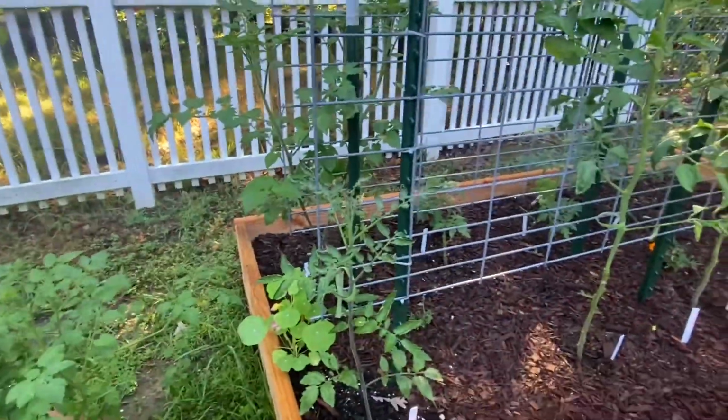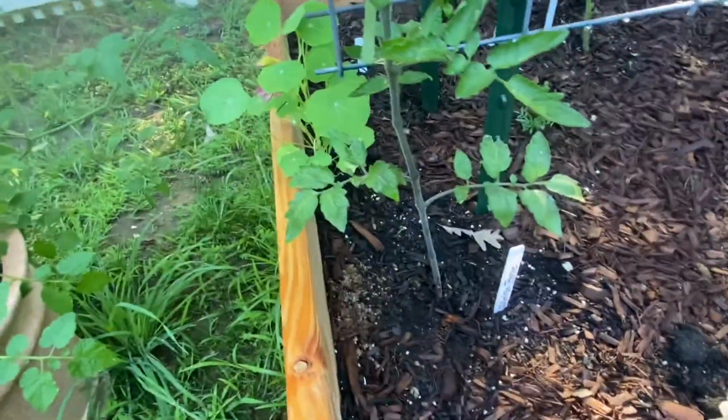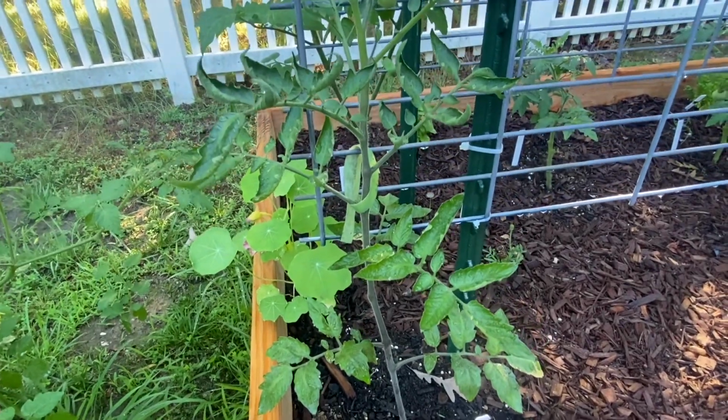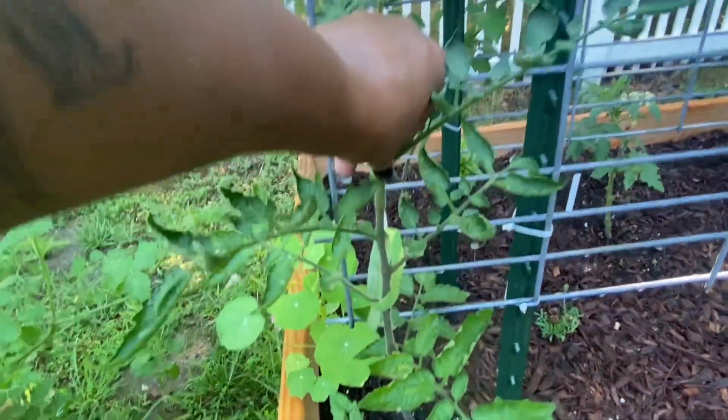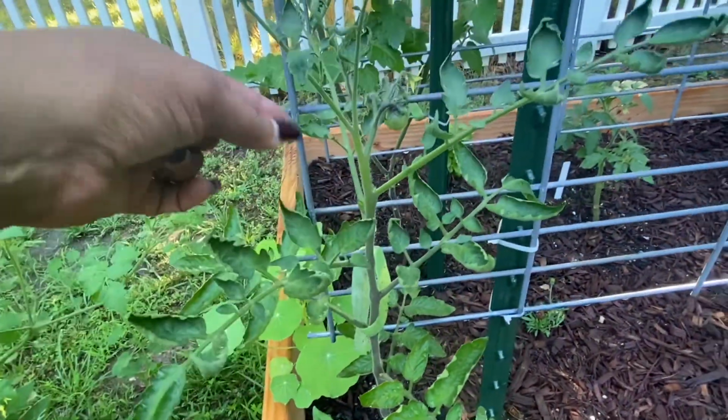But so I bought this, I just got this indigo rose. Okay, it was looking perfectly fine. It's been in this bed for less than a week, I think. And look at this, the leaves are curling.